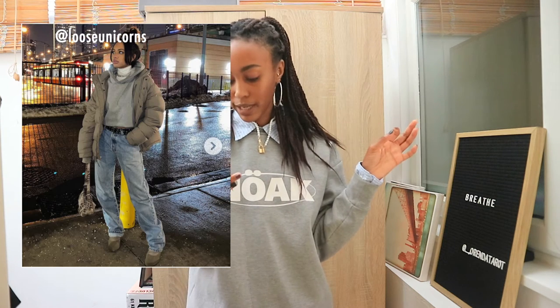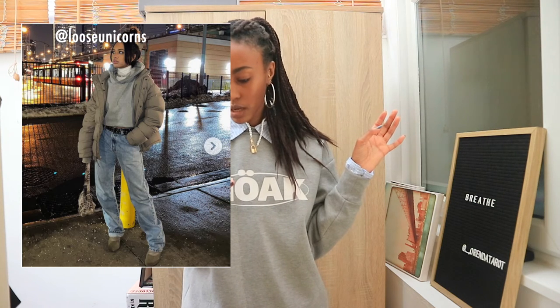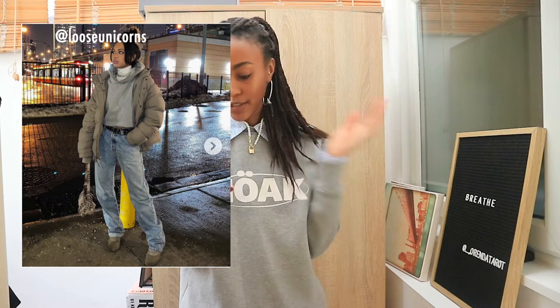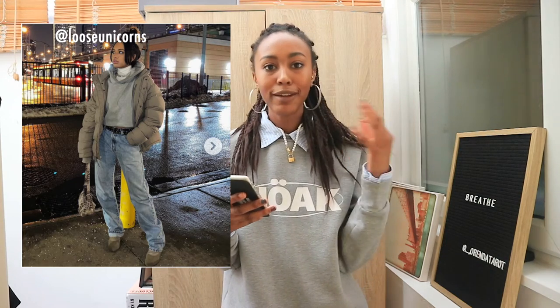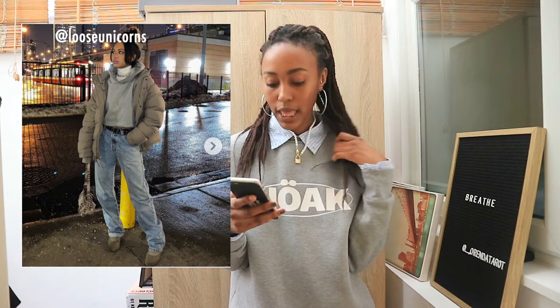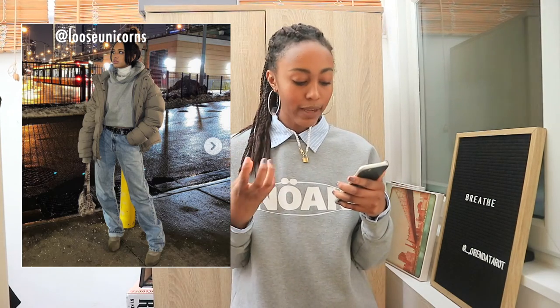For our fifth outfit, I think we're on, I've got an outfit from, I think her name is Maria Beltre, something like that. But her Instagram name is Loose Unicorns, so obviously it will be linked on the screen. Yeah, so she has got this vintage wash denim jeans on. It's a very autumnal outfit, so I wanted to include it in this. Sorry, not autumnal, more so like a winter outfit with a number of layers that I can see she's got on.